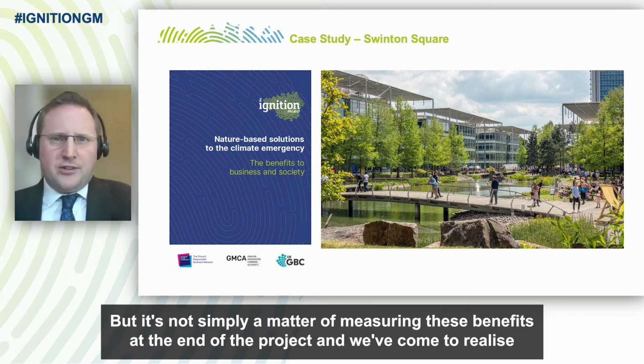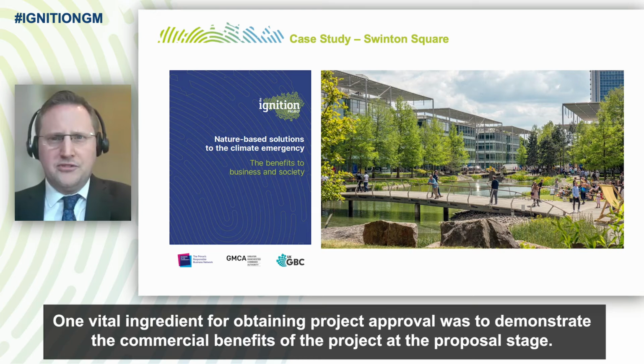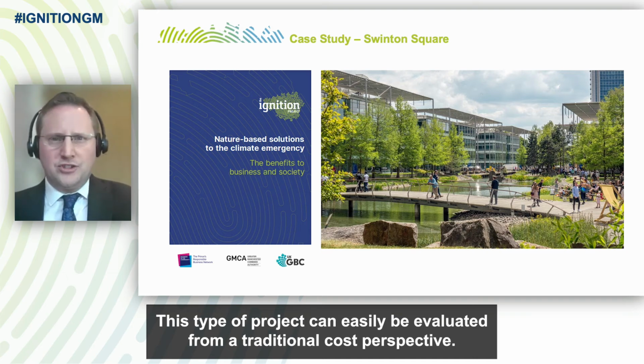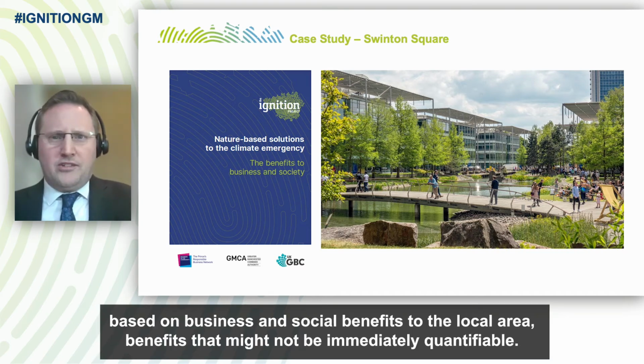But it's not simply a matter of measuring these benefits at the end of the project. And we've come to realize having a strong knowledge of nature-based solutions is needed at all stages of the project lifecycle. One vital ingredient for obtaining project approval was to demonstrate the commercial benefits of the project at the proposal stage. This type of project can easily be evaluated from a traditional cost perspective. However, more importantly, we needed to show our client, the landlord, how to measure the nature-based solutions based on business and social benefits to the local area, benefits that might not be immediately quantifiable.